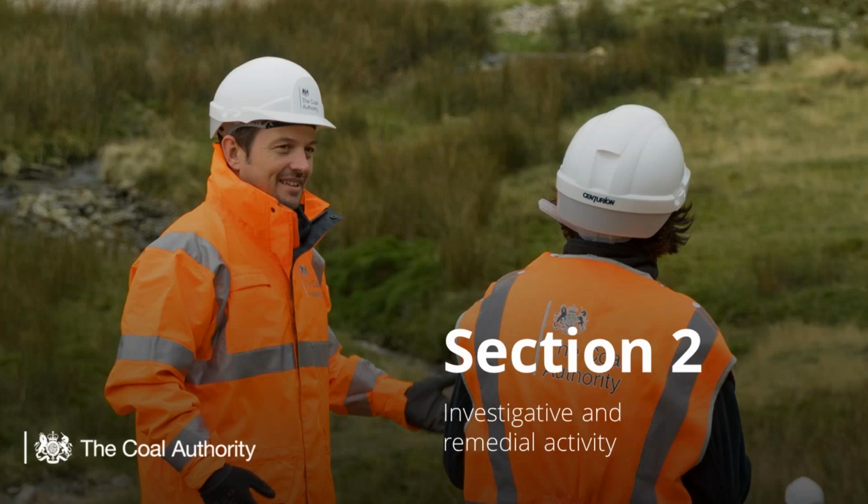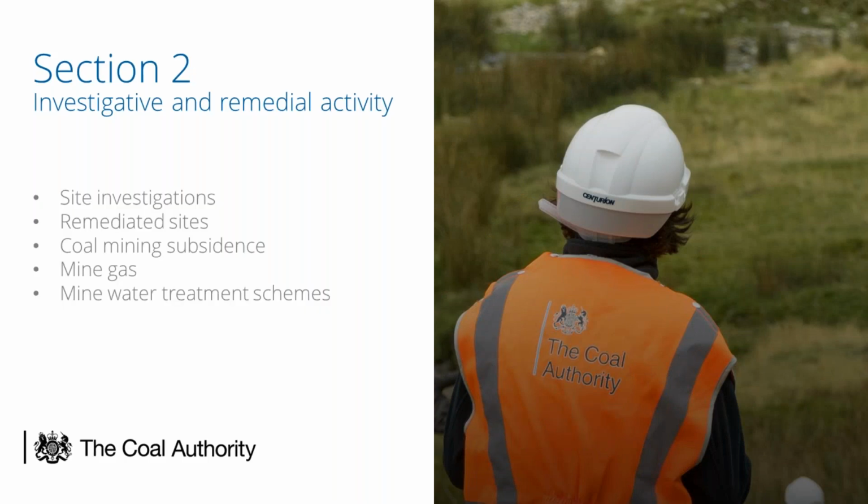Section 2 moves on to investigative and remedial activities. In this section, again in tabular form, you'll receive data on any SI and remedial activities that we're aware of as having taken place within the area, as well as the locations of any mine gas hazards, sites and mine water treatment schemes. In addition to these, you'll also get comprehensive information on any subsidence claims, regardless as to whether anything was accepted, rejected, or whether it's still being determined. And you'll get all this information within the zone around your site.